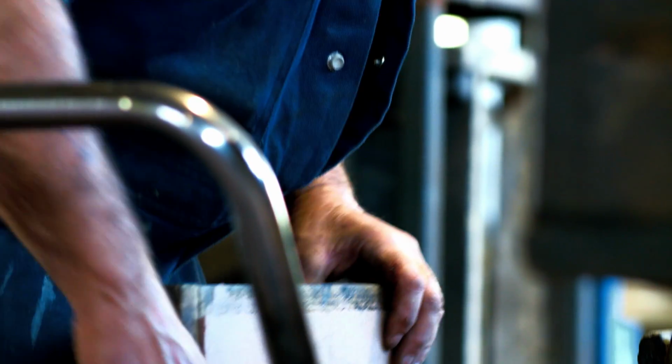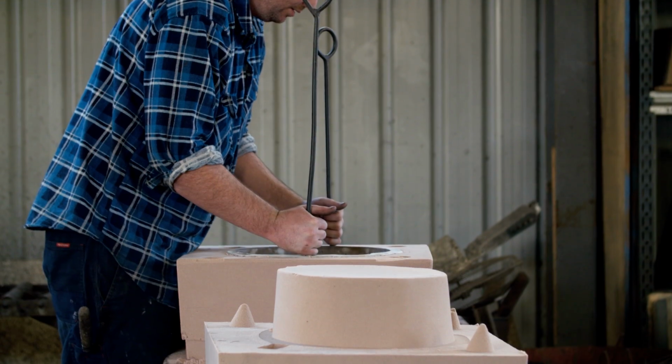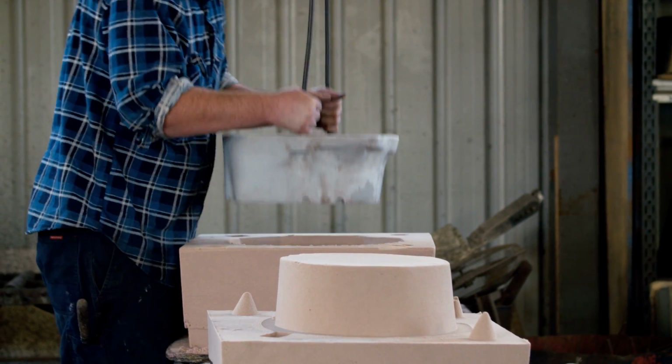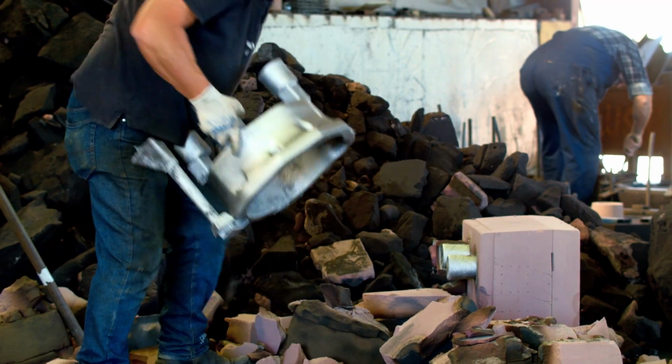Yeah, we do a lot of cast stuff that they can't get made anywhere else, so either off the original they get a pattern made and we recast bits for them. Nowadays with the technology of 3D printing, as long as they've got a drawing or a model, they can scan it in and make a plastic model of it, and then you can cast off it.